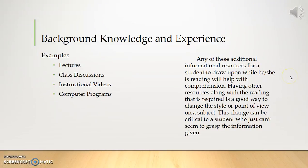Background knowledge and experience. Examples of these are lectures, class discussions, instructional videos, and computer programs. Any of these additional informational resources for a student to draw upon while he or she is reading will help with comprehension. Having other resources along with the reading that is required is a good way to change the style or point of view on a subject.